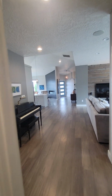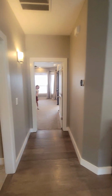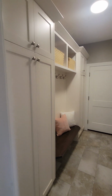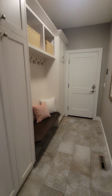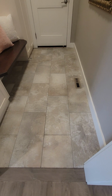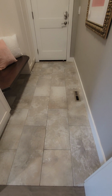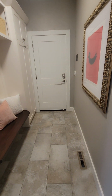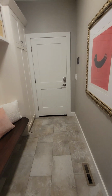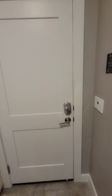Okay, next up, right around the corner from us here is a mud room, and then the garage is through there. So they've got lots of built-in storage and a little bench with some hooks. This has 1 by 24 inch, looks like it's just a porcelain tile, but this room is, let me count the tiles, 1, 2, 3, 4, so it's 8, 9, it's about 9 feet wide, 9 by probably 5.